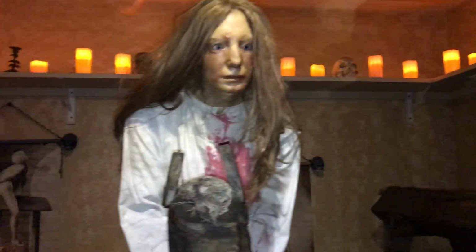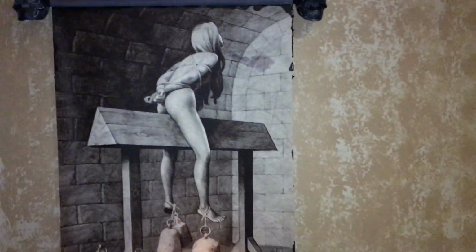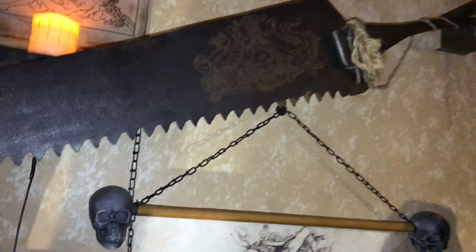This one's not so bad, but this lady right here, she's having a bad day. Yeah, they used to tie their feet, put weights on them, and sit him on that wooden horse. Man, that would hurt. I don't even know how long I could last. She's not having a good day either. I can't imagine humans doing this to other humans. I don't get it. Oh, sawing people in half with that kind of saw? Man.